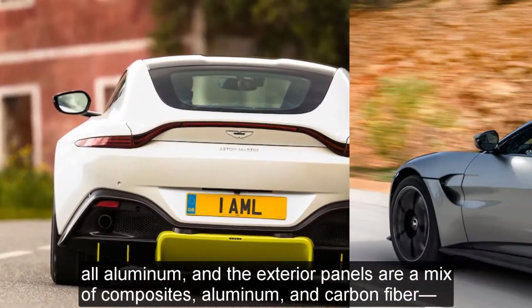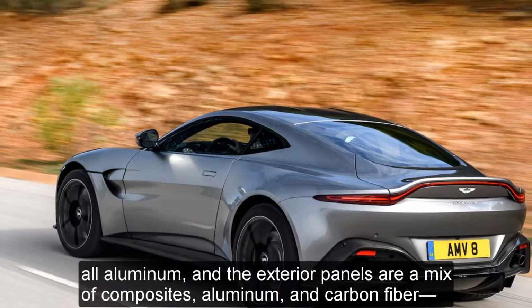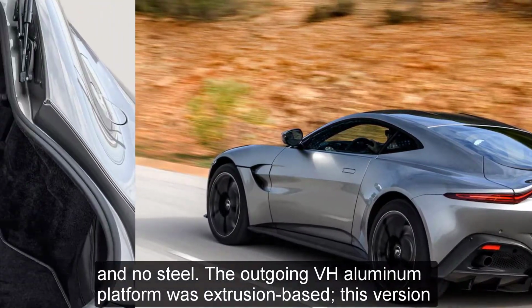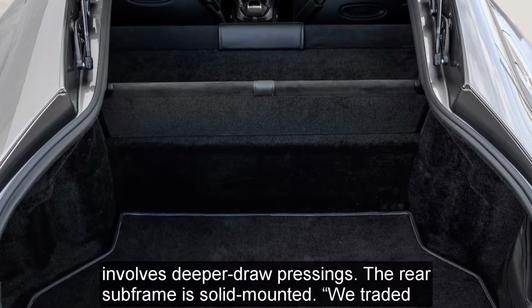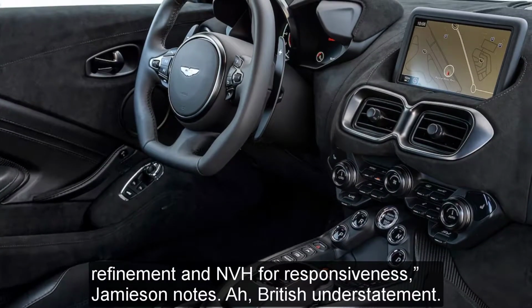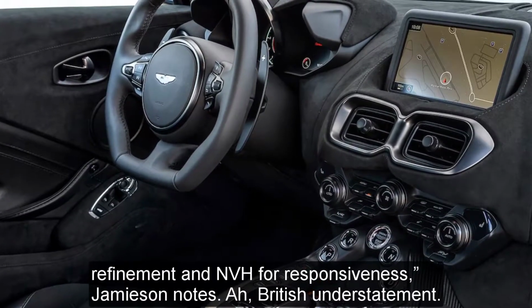The tub is all aluminum, and the exterior panels are a mix of composites, aluminum, and carbon fiber, and no steel. The outgoing V8 aluminum platform was extrusion-based. This version involves deeper draw pressings. The rear subframe is solid-mounted. "We traded refinement and NVH for responsiveness," Jameson notes. A British understatement.